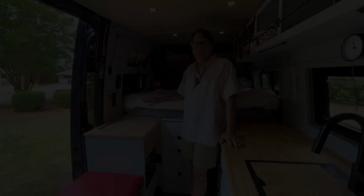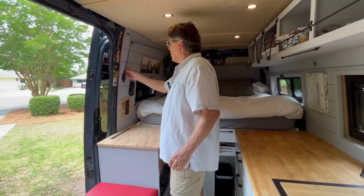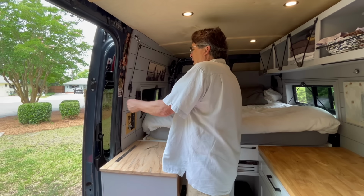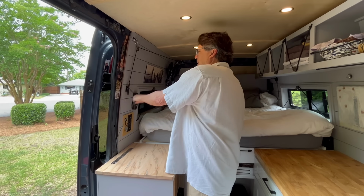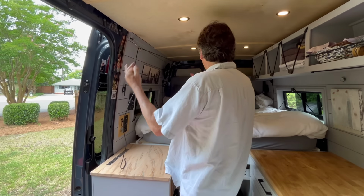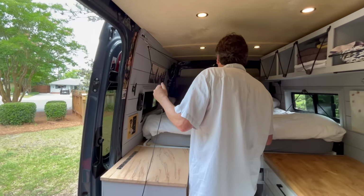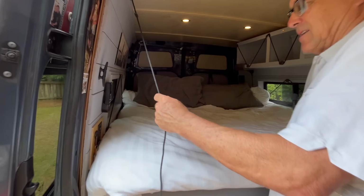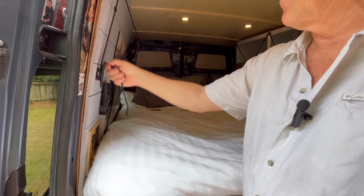All right, we're going to demonstrate how the bed goes from a day bed to a night bed. So this little cord here comes undone, and this has some pulleys running to the back. We take the bed and slide it forward while lowering the back. So now that was it. Now it's folded down.